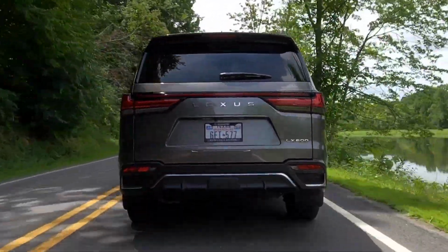The base price for the standard Lexus LX600 is $88,245. The base price for this F-Sport is $102,345. My test car cost $107,585. But check this out. The next one up, the second to the highest, is the Luxury, and that costs $104,345 base price. And then the base price for the Ultra Luxury is $127,245. And I will tell you more about why in a little while. With that, let me pull over and show you around and inside the car.